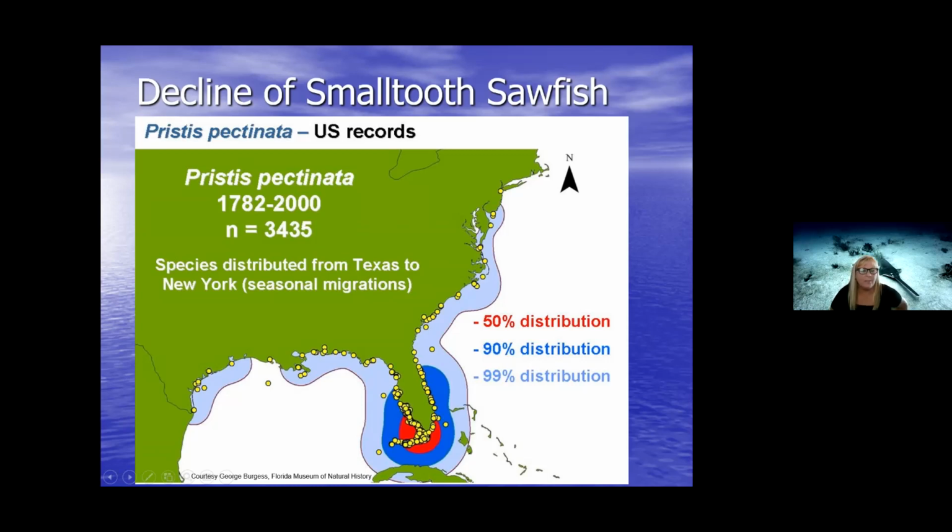That shows you that we had records from, this is the Texas-Mexico border, through the Gulf of Mexico, over here to peninsular Florida, and up here is even that one that was landed in New York. But what I want to point out is this red area here. This red area is where over half of the records came from. So of these 3,500 records, half of them are in this red area, which is basically Charlotte Harbor through the 10,000 Islands, Everglades National Park, and the Florida Keys area.